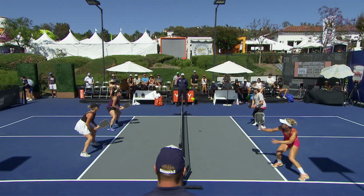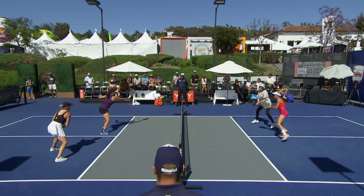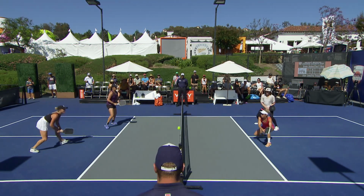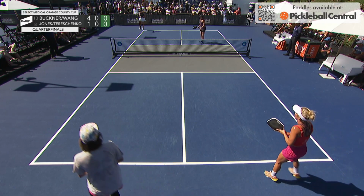Great hands battle. Really good on the counter from both teams. So the timeout worked, and here we are with a side out and a 3-point deficit.